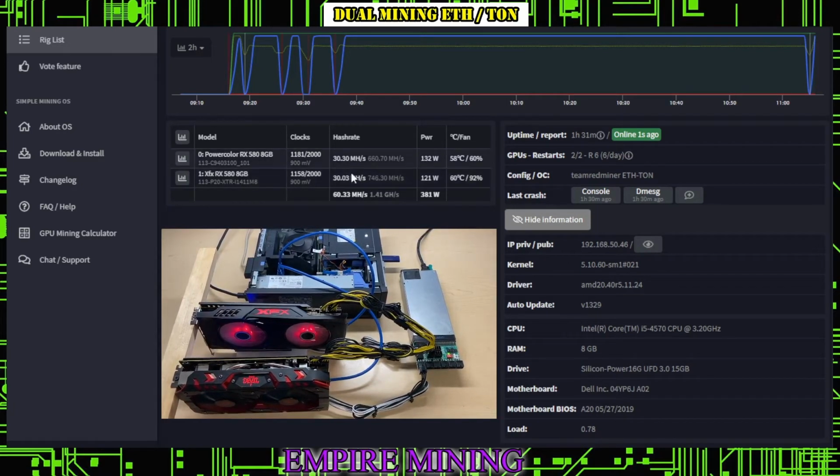So we're getting the same ETH. The purpose of showing you all this is that when we're going to game, that's going to jump up, but after it levels out, and sometimes it takes half an hour, you're going to get that 1.5 gigahash of TON. I don't want to say for free, because you're using a little bit more than 20 to 30% on the electric.